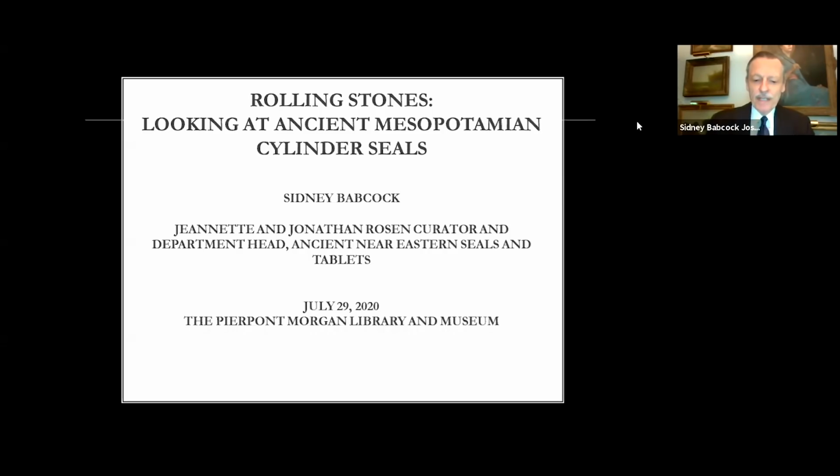Today, I will give you a brief overview of cylinder seals from ancient Mesopotamia and show you how the Morgan Library and Museum presents this remarkable material in a new way on our website, where you can actually rotate the seal stones themselves and zoom in for spectacular details. No other site does this.